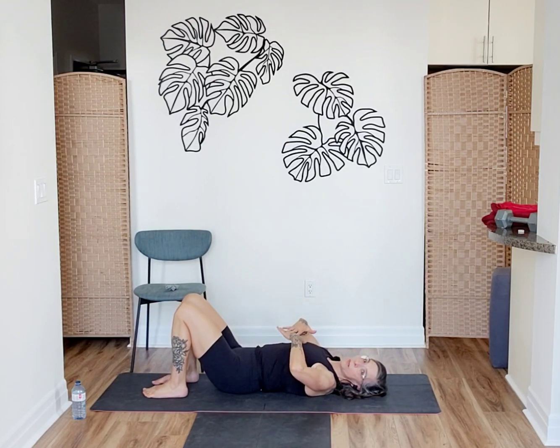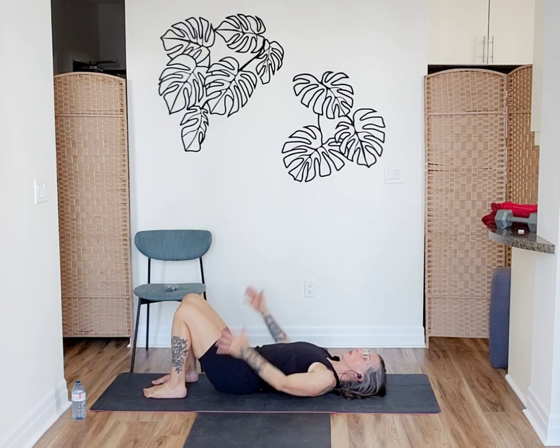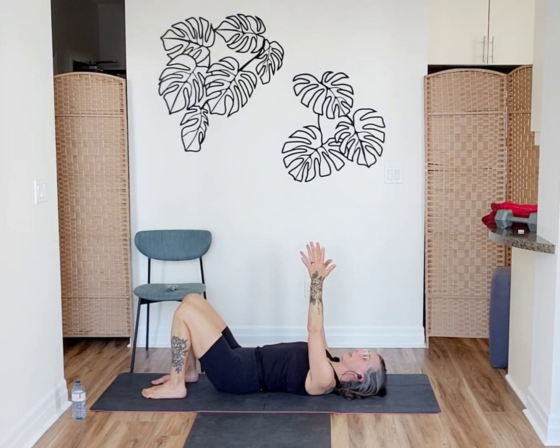I want you to think about that exhalation. Once again, creating that stability. I want you to think of the push and the exhalation are good friends here. So that we don't use our arms, can you lift your fingertips up to the sky, just above your shoulders here? Arms are nice and straight. Head is resting comfortably on the ground.